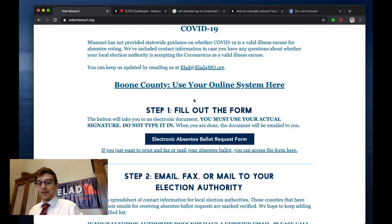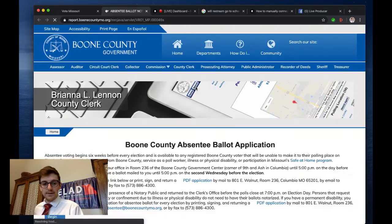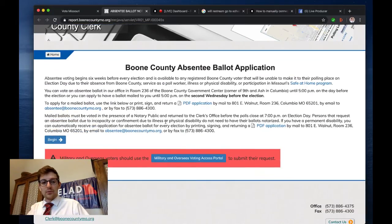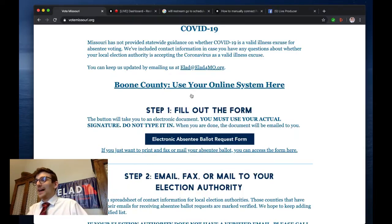If you are in Boone County, you have a very special system that is already available. So that's the link right there. You'll just click that, and that will take you over to Boone County's page, and you can see that right now. This is Boone County's spot, and you can apply through this portal. So we highly recommend you do that if you're in Boone County.